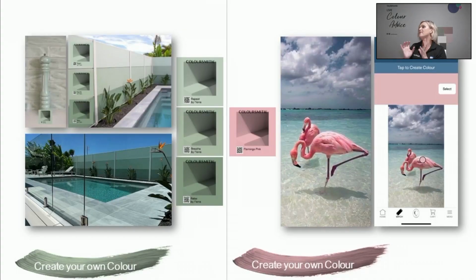So here we have just a couple of examples of creating your own colour with Colorsmith. Creating your own colour with those beautiful greens. The inspiration from that was a tile, scanned the tile, created a perfect match, and then used the function of Colorsmith to create a monochromatic colour scheme.